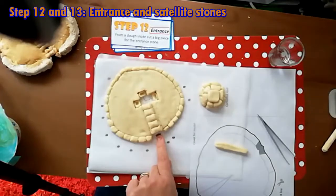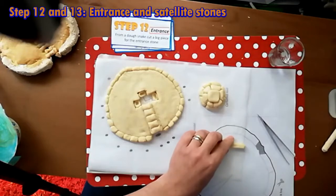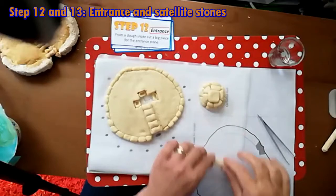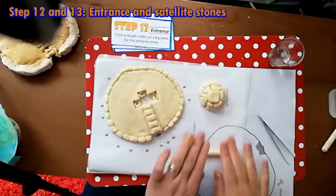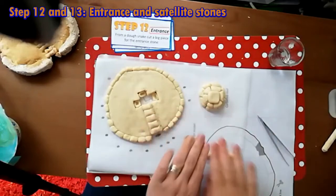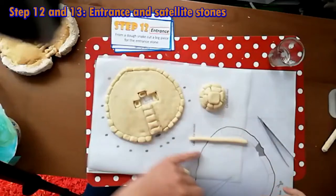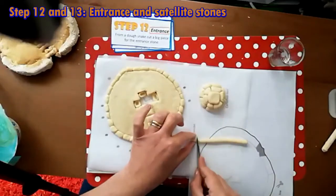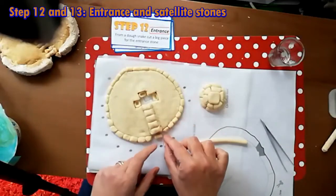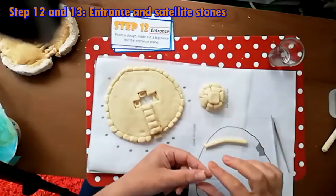So the last job we have to do before it goes into the oven is to make those stones. So again, it's the exact same process. We're just going to make a snake, but this time the snake will be about the thickness of the pencil again. And she's just going to cut, again, pinky finger size pieces. And every time she cuts one, she's just going to place it on one of those. Sorry, the first one she's going to place is the entrance stone. And then she's going to place all the others all the way around.